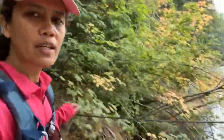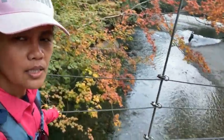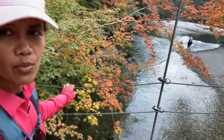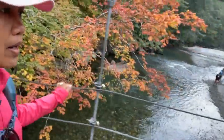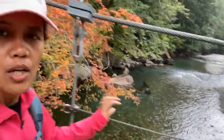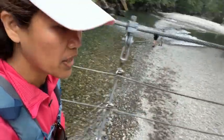This bridge right now, it's only one person at a time, and this is Ohanapecosh River, the most beautiful river here in the park, Mount Rainier National Park. The water is from glacier and snow melting.